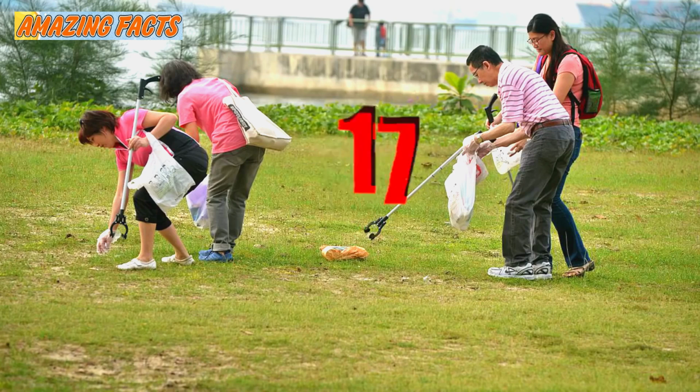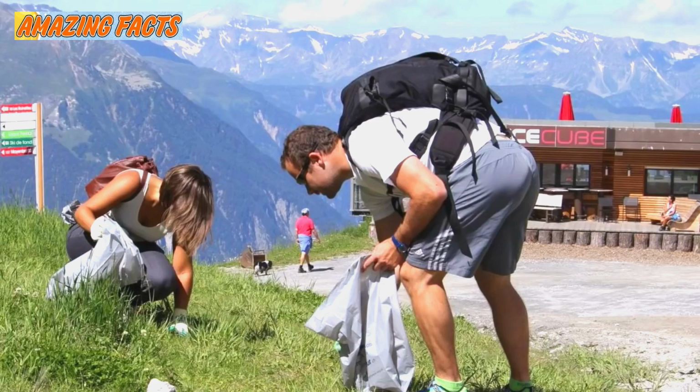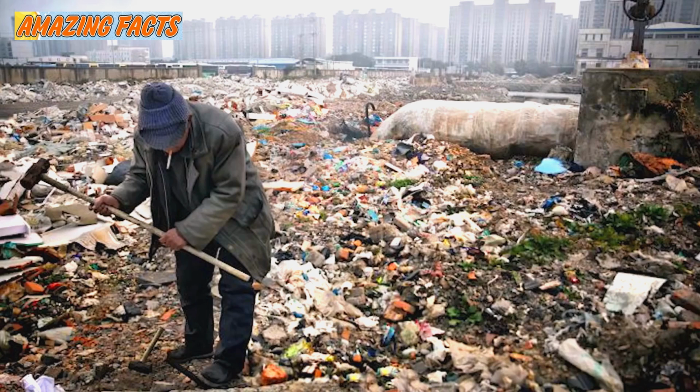17. People will leave their garbage wherever it's the most convenient for them. Some folks will try to clear the trash away, while others, like this man, settle for simply making a walkable path through the muck.